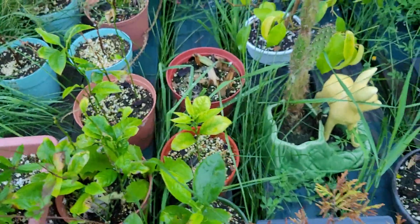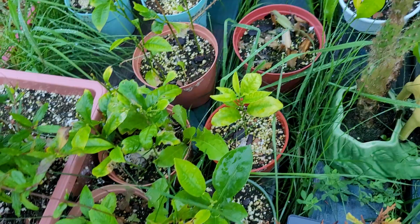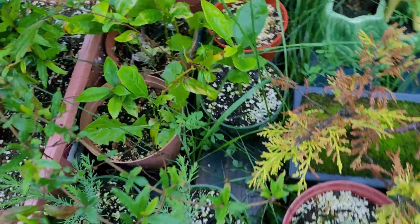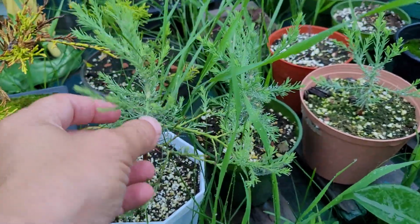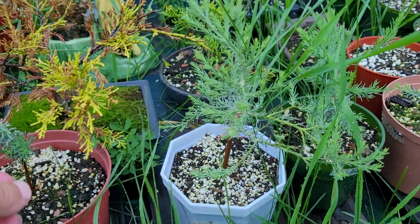All the citrus are doing super good. A little clementine. All these are lemons. There's a clementine here and a grapefruit. All my sequoias are doing really good. Well, the ones that lived. I had a bunch that didn't make it. I do want to buy some more seeds.